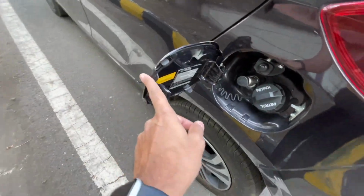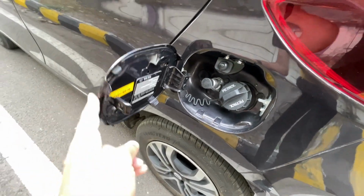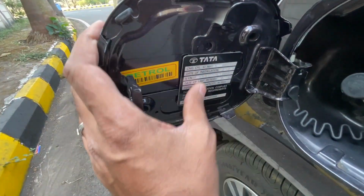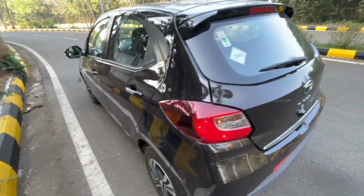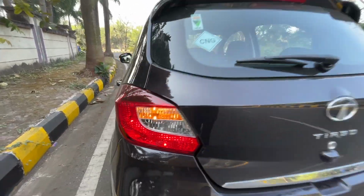There you can see it has opened completely. This is where the petrol goes. This is for the CNG. This is actually a nice safety feature. In fact, it tells you all the information about your car right there. Meanwhile, you can see the lights are nice. Everything is kind of halogen here, indicator functioning at the moment.